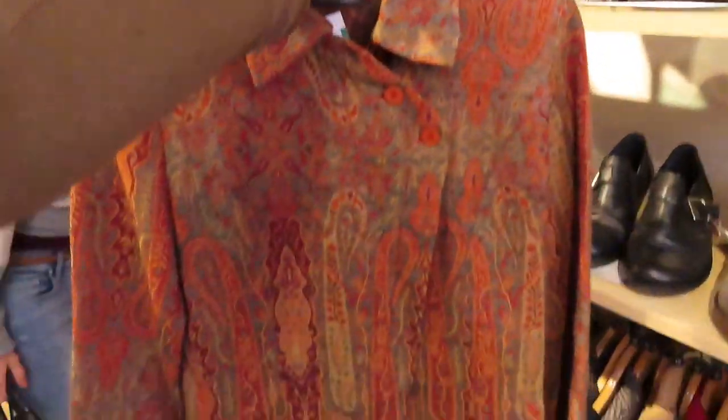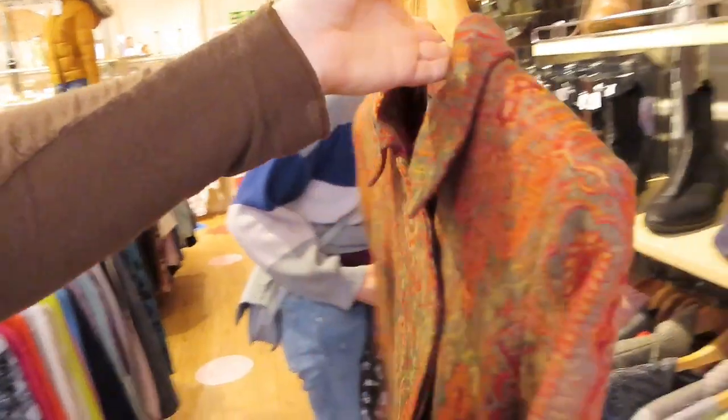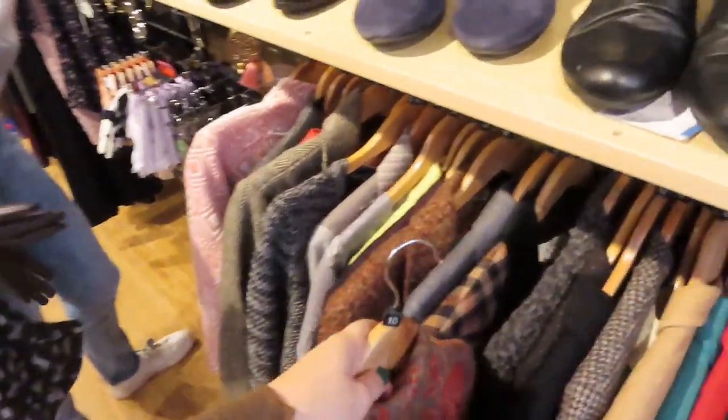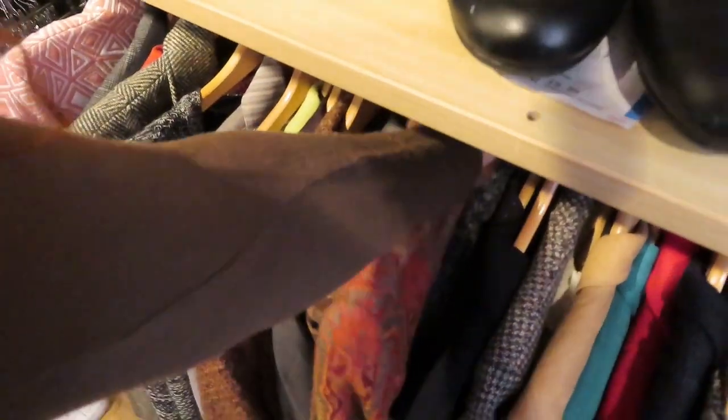I loved this jacket. I really loved it. The colours, the cut, I really liked it. But it wasn't my size, unfortunately. It was too small. But I hope whoever gets it cherishes it, because I did really want it. It was so beautiful.